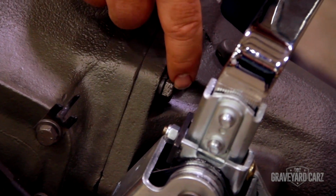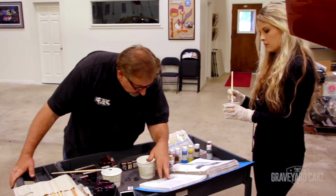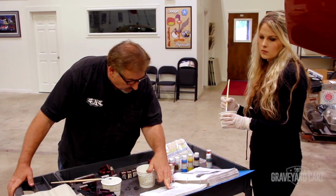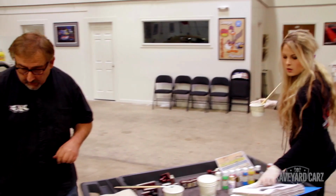So this covers the top of the bolt, the top of the washer, and into that area right there. Yep, beautiful. And then we've got a white daub between the 1 and 2 bolts on the transmission. So we've got a white daub right here.